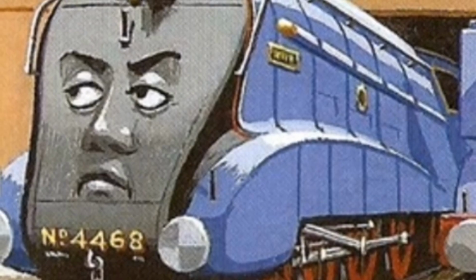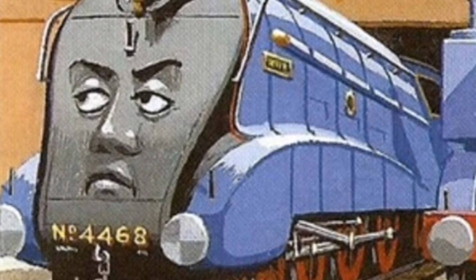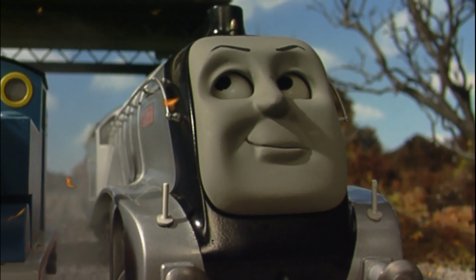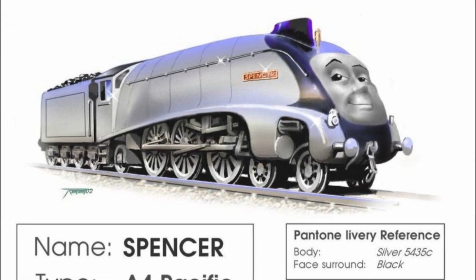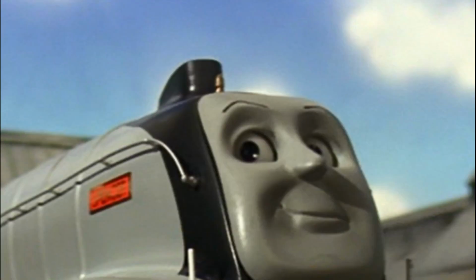Unlike Mallard, who is also an A4 Pacific, and who appeared in the Railway series, Spencer's face is separate from his smokebox, and as you likely guessed, he is not an Audrey character. In Spencer's concept art, he is shown to have a double chimney, which is something all A4s received by the late 1950s, but on his actual model, he is seen with a single chimney.